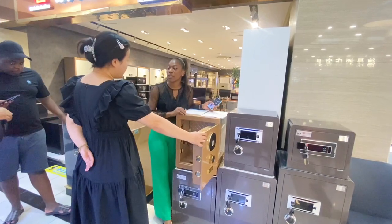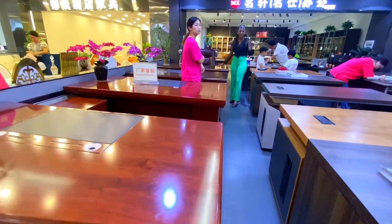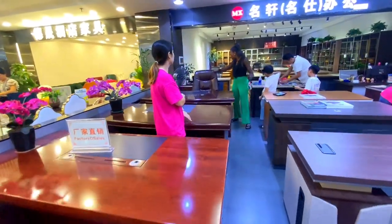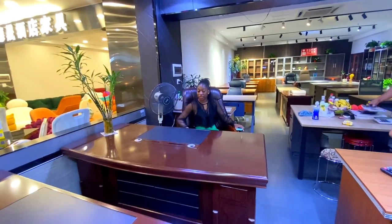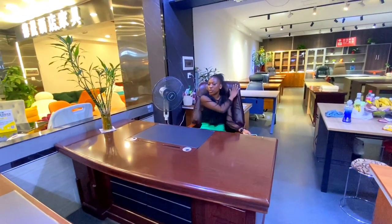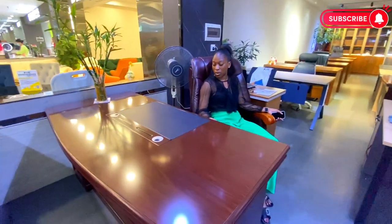How many cages? How many kilograms? 70 kilograms. Okay. Yeah, same price. For the chair. What about the chair? 580. 580 the chair? Mm-hmm. Is it pure leather or leather? Oh, not leather. PU. Okay.